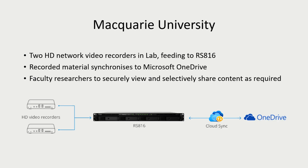And so, when the researchers are out of the office, they often need to view the footage from these HD video recorders. So rather than give VPN access, which means that if one of the researchers gets a virus on their computer by browsing, it can again spread over the VPN if you copy data back onto the NAS, what they've done to optimize the security is not set up any sort of remote access for these researchers, and the data is just being synchronized to OneDrive via CloudSync. So for the IT admin, that is great for security, not needing to give direct access to the Synology storage.